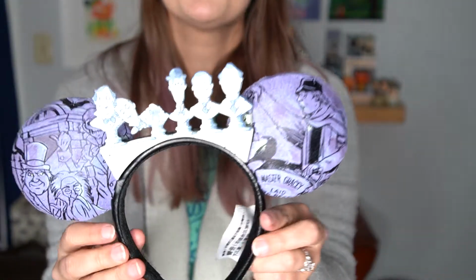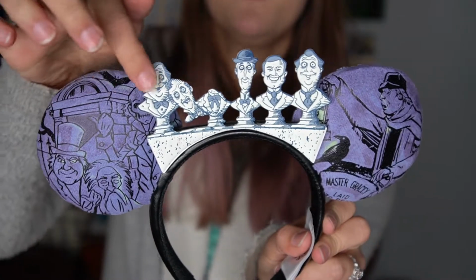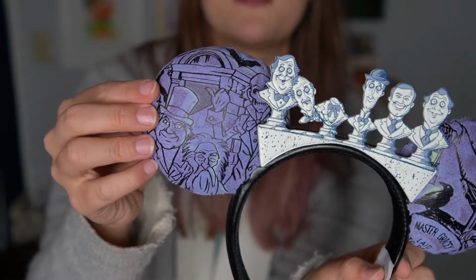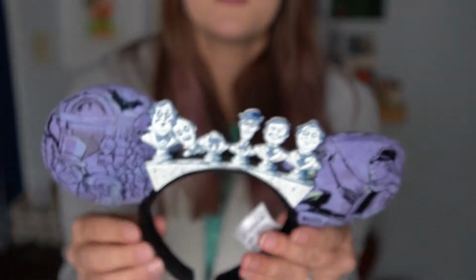Okay, so the next thing I'll show you, well, I guess I should show you my ears. This is actually the first pair of Disney ears that I've bought. They're Haunted Mansion themed. They have the busts from the graveyard scene and then lots of details on the actual ear part on the cloth there. It says Haunted Mansion on the back and has a skull. So this is the first pair of actual Disney ears I've ever owned.